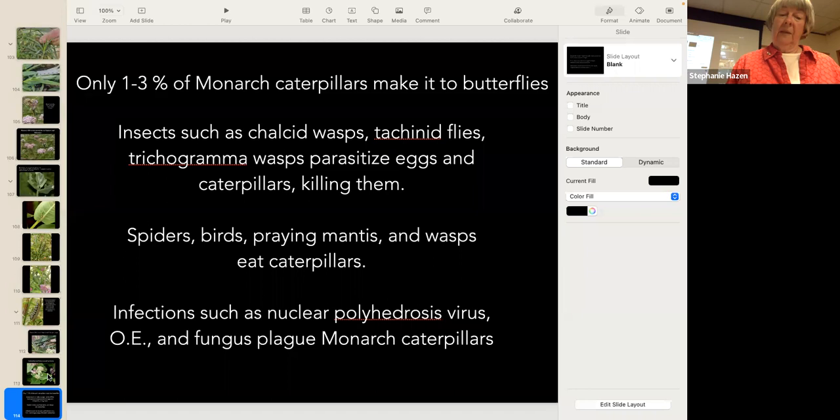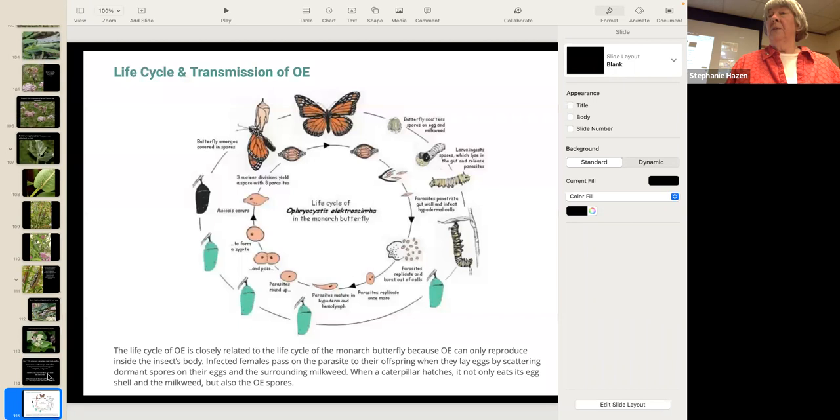That makes it sometimes difficult to raise them in captivity, because if you're crowding anything, they're all going to get sick. So before you decide to raise anything inside, you need to know what you're doing and not have crowding and not have unsanitary circumstances, or you'll make things worse.